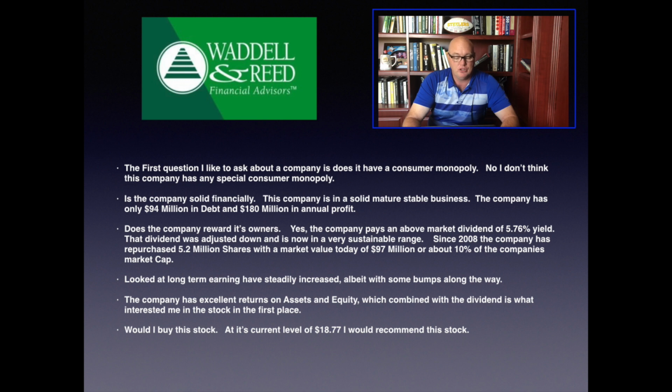It has $94 million of debt and $180 million worth of earnings. So I can't imagine that either A, they're going to stop making money, or B, the debt is going to dwarf this company and take my investment to zero. Does the company reward its owners? Yeah, the company pays an above market dividend, even though that dividend was adjusted down. It's now in a very sustainable range. Since 2008, the company's repurchased 5.2 million shares with a market value of $97 million. The company's total market value is about $1.4 billion, so they bought back about 7% of the company's value.